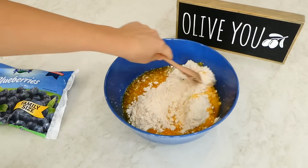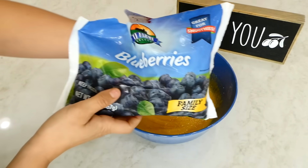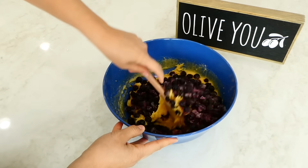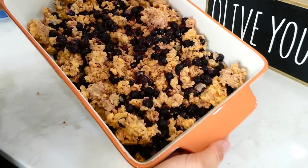I'm going to mix the butter and the cake mix together first, and then I'm going to mix in the blueberries. I'll bake this in an oven preheated to 350 degrees. I'm thinking for about 25 to 30 minutes. I'll check it at that point to see if it's done. I'm excited about this dessert, and I'm hoping that everybody enjoys it tonight.